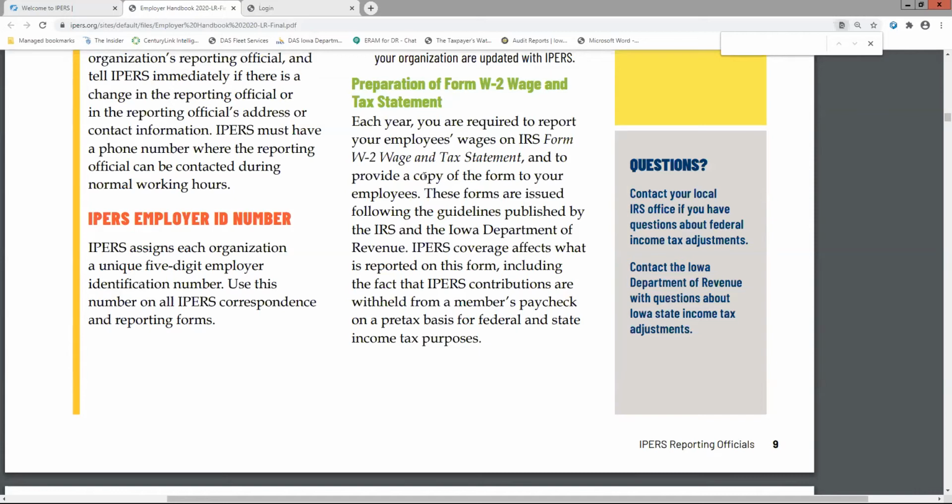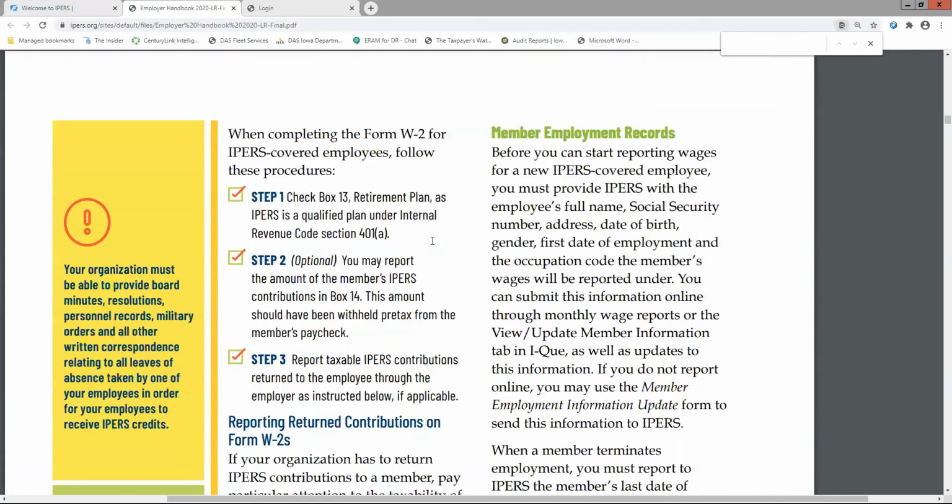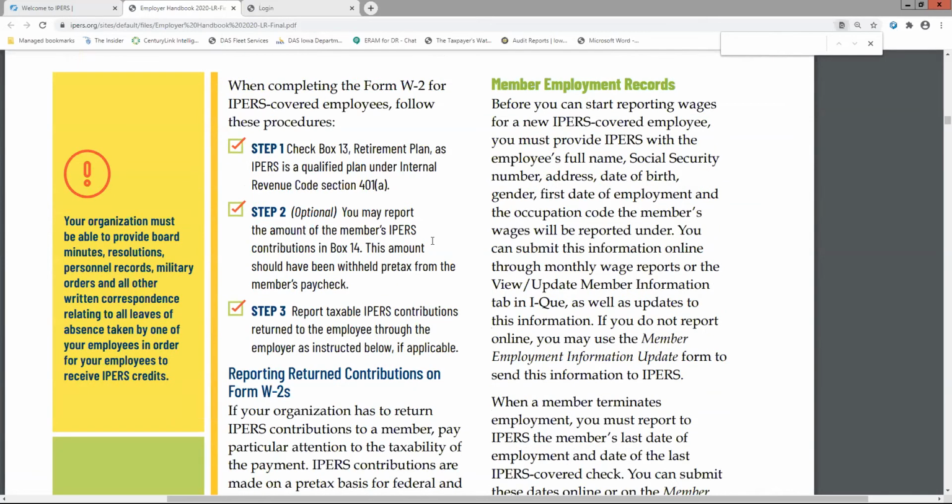It does not matter whether they have IPERS coverage or not. Box 13, the retirement plan box, should be marked so that the IRS knows the employee is participating in a qualified retirement plan. You may report the member's portions of IPERS in box 14, but this is optional and not required. Maintaining accurate data such as social security numbers, date of birth, gender, and employment history ensures the member's wages get applied to the correct person and the member receives the benefit they are entitled to. IPERS runs a weekly report for anyone reported under 2 different social security numbers.